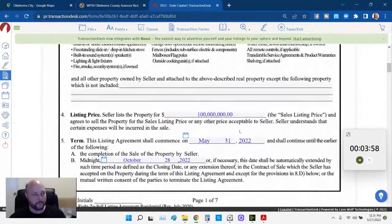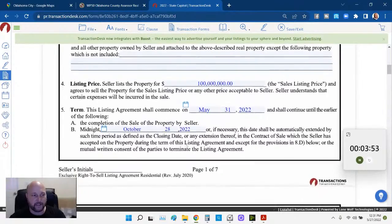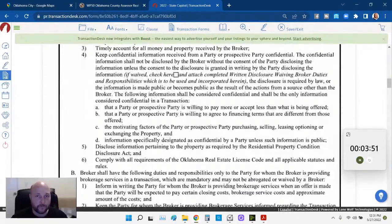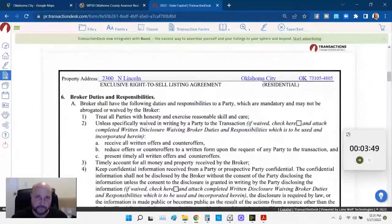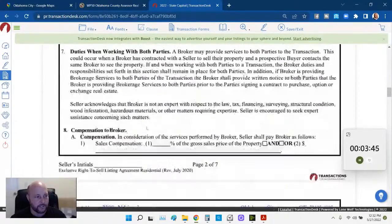Okay. $100 million list price, starting on the 31st of May, ending October 28th. Go through here and read these clauses. If you have questions on them, put them down in the comments below or call, text, or email me. I'd love to go over it with you.